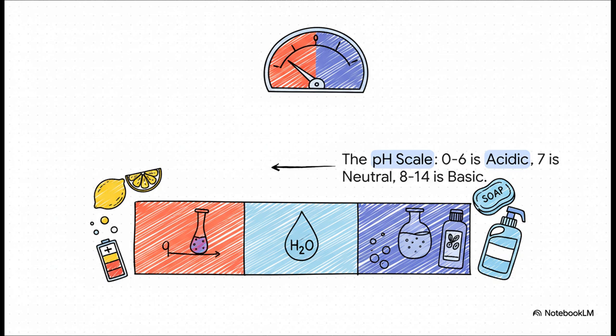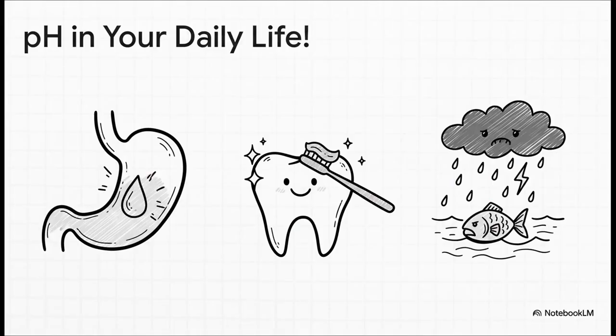And anything above 7 is basic. The higher the number, like 13 or 14, the stronger the base. Got it? And this pH scale isn't just some boring thing in your textbook. It's literally everywhere. After you eat a big plate of biryani, the acid in your stomach has a super low pH, like 1.5, to digest it all.